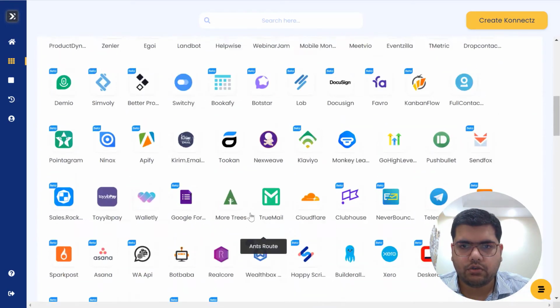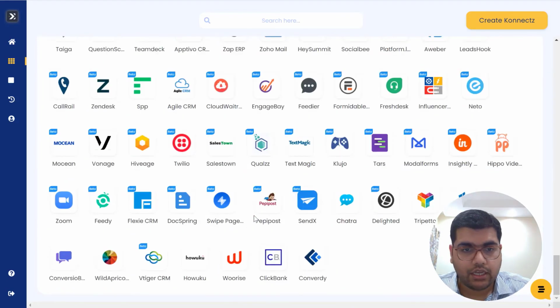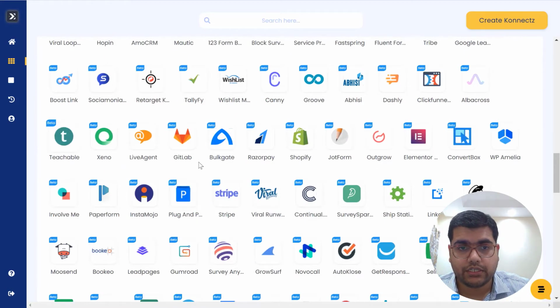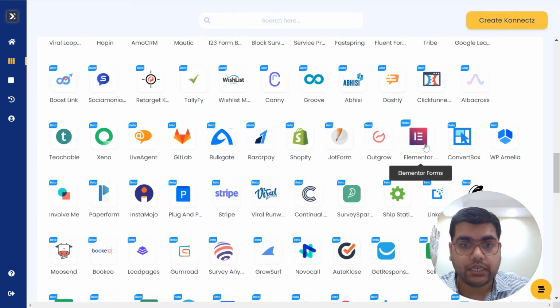Now let's try to link something very quickly. I think I also saw Swipe Pages here. It's here, but in beta stage. I might try using it. If it works, then I might proceed with it, but if it doesn't work, then I will not proceed with it. The way this works is pretty straightforward. You simply drag and drop and connect the applications here and there, and it starts working. It also has Elementor forms.